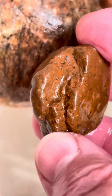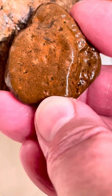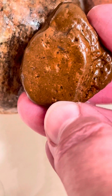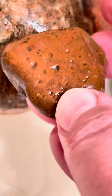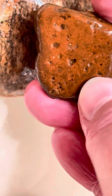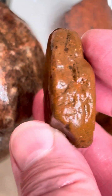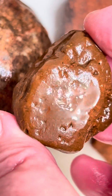This one I liked, thought it was interesting. This might be either jasper or rhyolite. I'd kind of like to pop this one open and see what's inside of it. But I don't think it'll be much. It's probably just gonna look the same inside as it does out. But it's those little indentions in there, the little pockets, that have me curious about it. Tell me what you think of it.